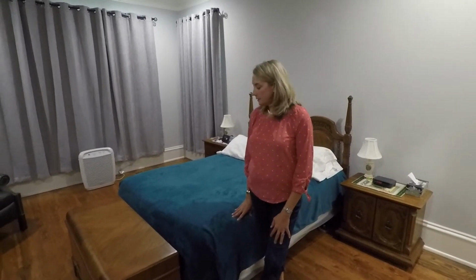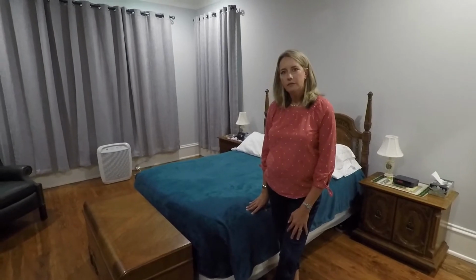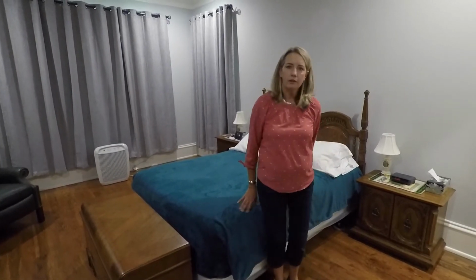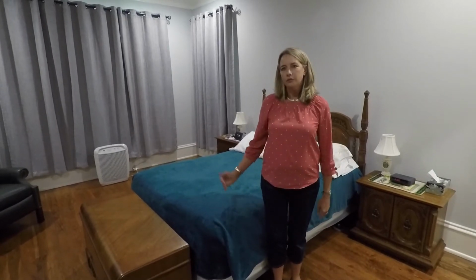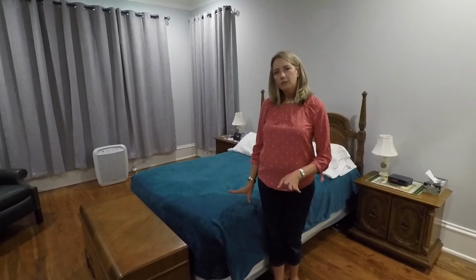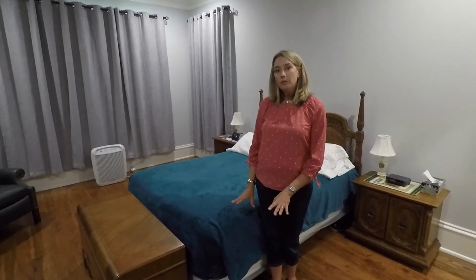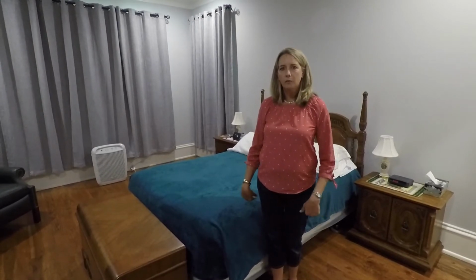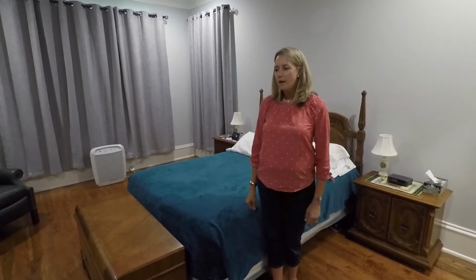So we're in the bedroom, and one of the things to think about with your bed is the actual height of the mattress itself. What you want to really aim for is when you're sitting on the bed or getting out of bed, that your legs are at a 90-degree angle to the floor. So it's not too high and not too low. If your mattress is low, they actually make plastic bed risers that you can put under the feet, which will give you a little bit of extra height.